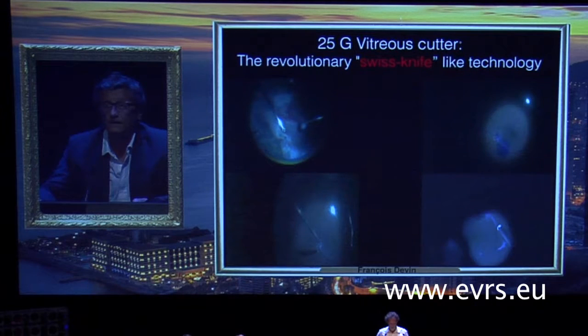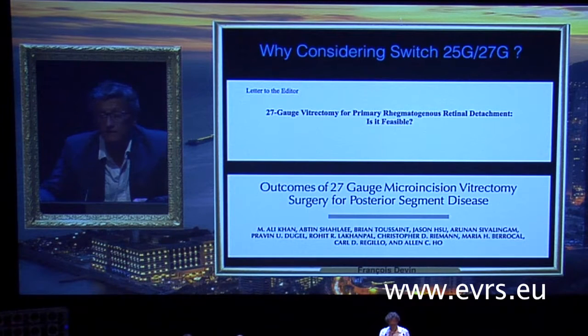It doesn't work. I can't change. Can you change the slide for me?